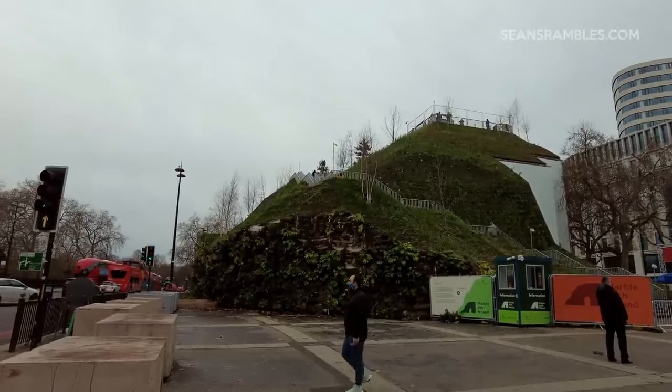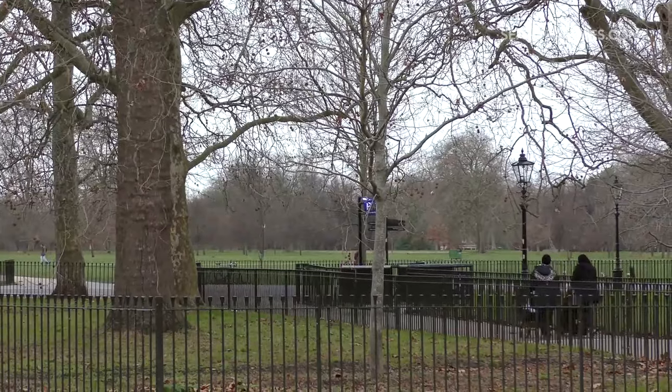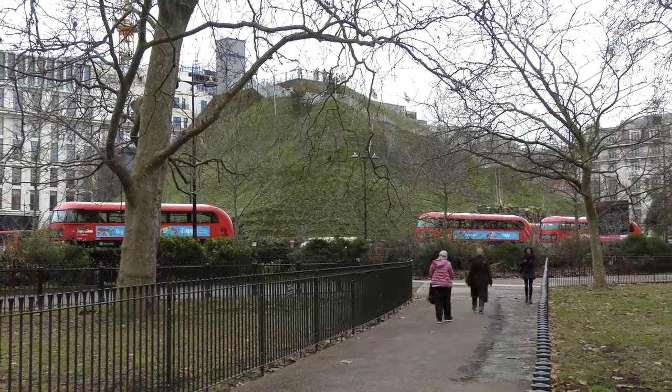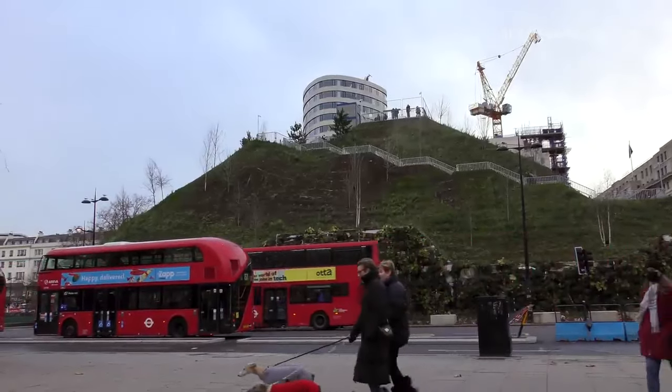I'm out on another walk, this time in central London. In fact, I'm in Hyde Park, but it's not the park that I've come to see on this very cold winter's day. It's this big mound of earth behind it. It is called the Marble Arch Mound, and it was opened in the summer of 2021. It was allegedly due to cost 3 million, but it ended up costing 6 million pounds.